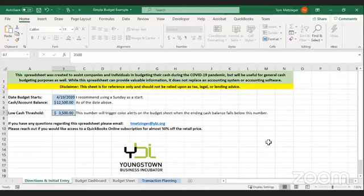The next area, this is pretty cool. You can enter in a low cash threshold. So in a couple different areas on the spreadsheet, you are going to have color coded alerts to let you know when your ending cash balance falls below that number.